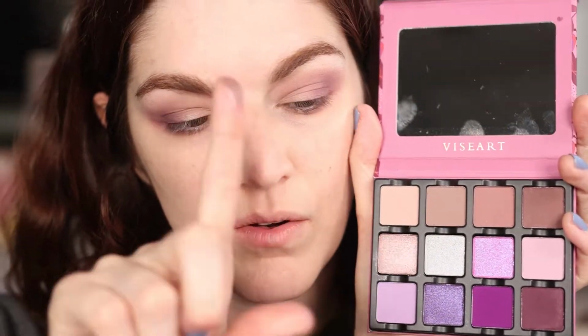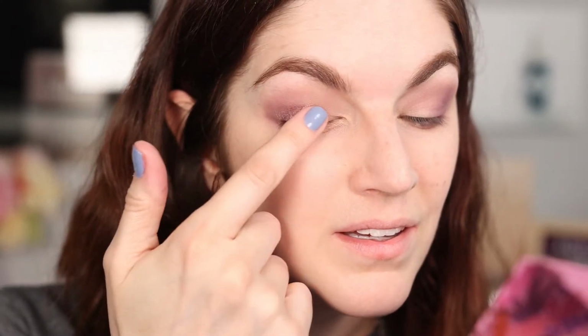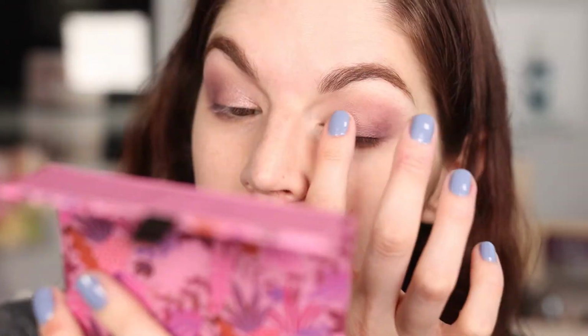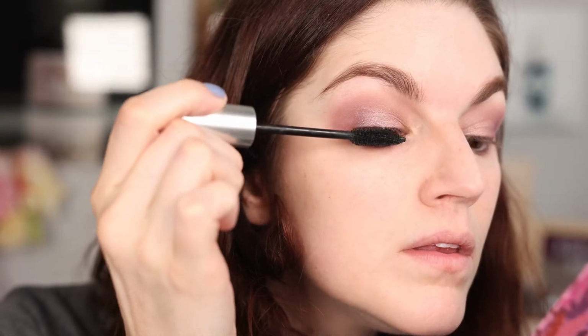With this shade right here for my lid, oh my, that is a beautiful shade. Oh, yep. I really, really like that color. Okay, so that completely saved the look for me. That is so pretty. Here's a quick, easy, a little bit more subdued purple look that I would use for more of an everyday.